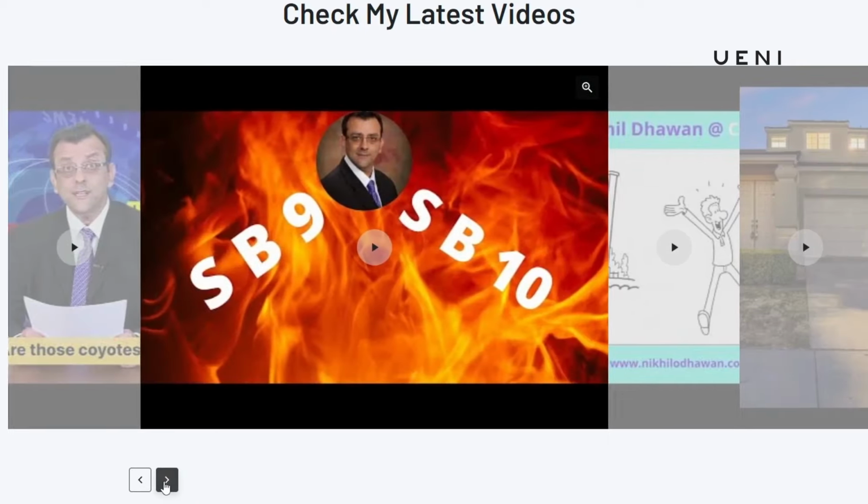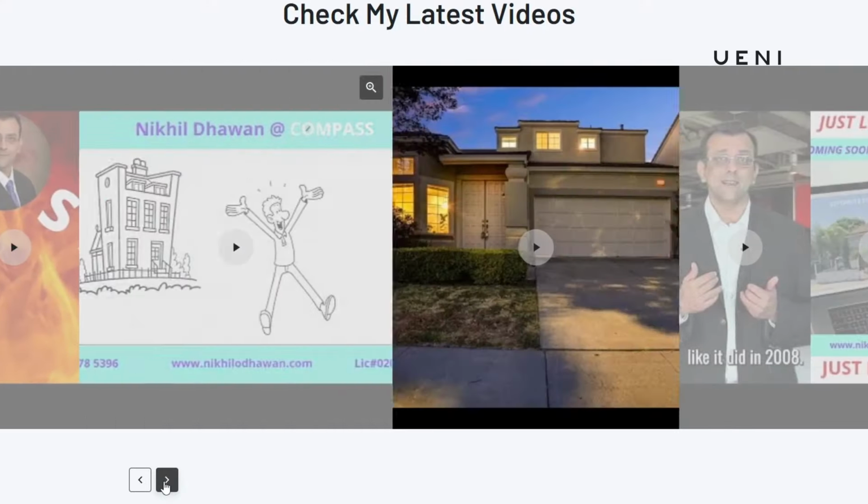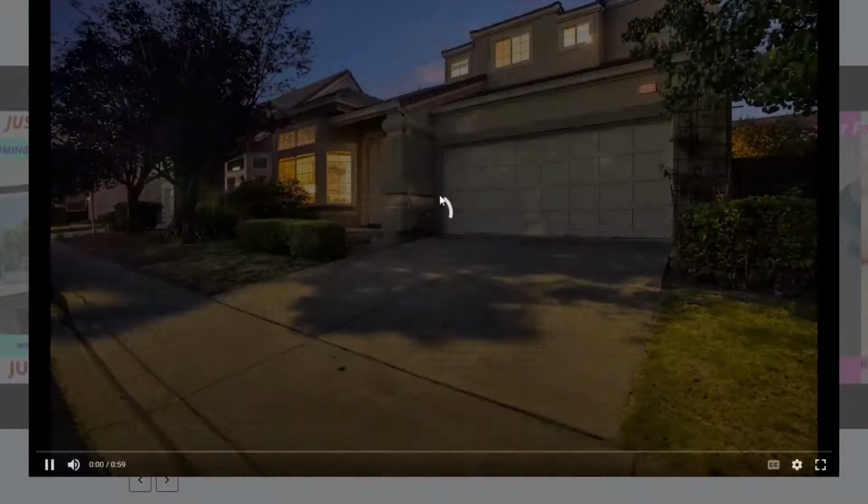The next area of your website is social media links. So it's important to have your social media linked to your website, whether that's Instagram, YouTube, TikTok. In this day and age, you can't really get by without having some sort of social media on your website.